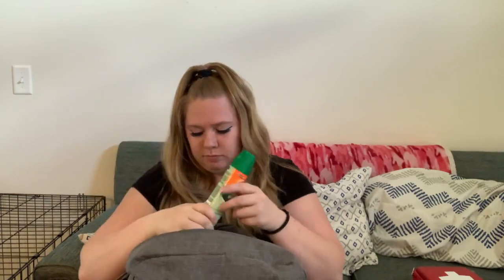In the first pocket, I have more gauze pads. I have instant cold packs, bug spray, and I've got baby shampoo. I wanted something for humans and dogs to have a gentle formula to wash them if needed, in case they got into something that they shouldn't have, like itchweed, or there's, oh my gosh, I'm blanking on the name of the plant.